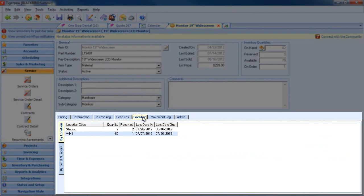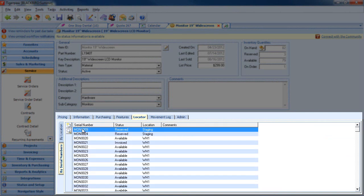Tigerpaw supports multiple warehouse locations. We have 80 of these items in our main warehouse, and we have 2 of them in a staging location. This item is serialized. There's the serial numbers, current status, current location.